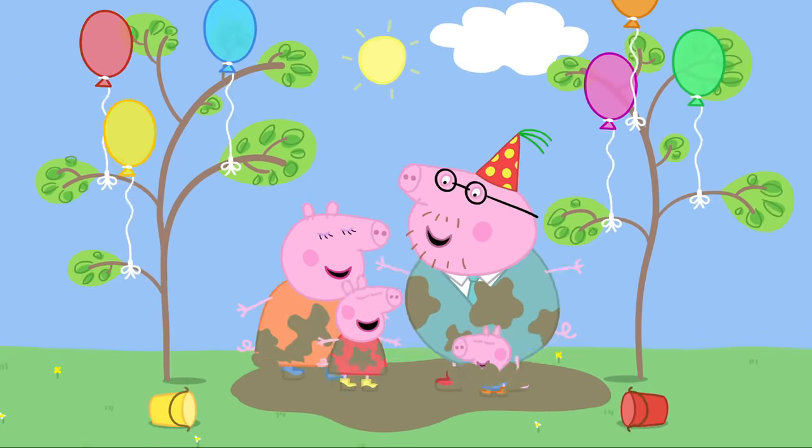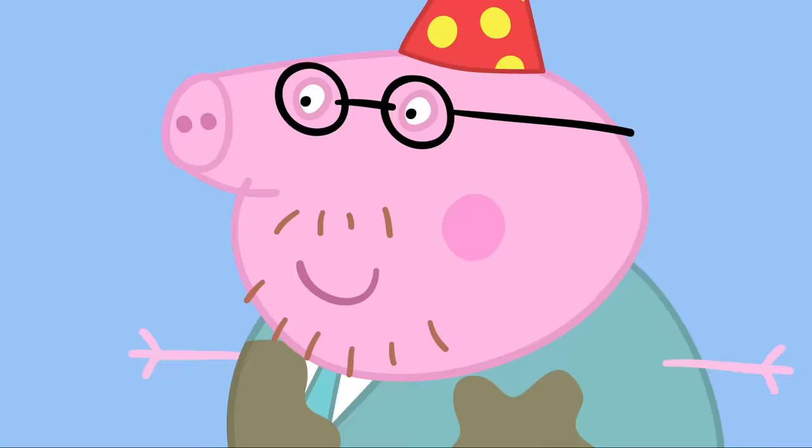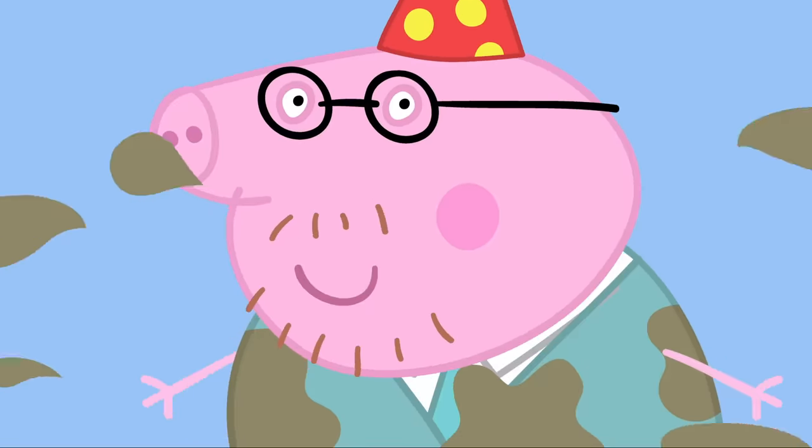Daddy Pig loves jumping up and down in muddy puddles. Everyone loves jumping up and down in muddy puddles. This is my best birthday ever!